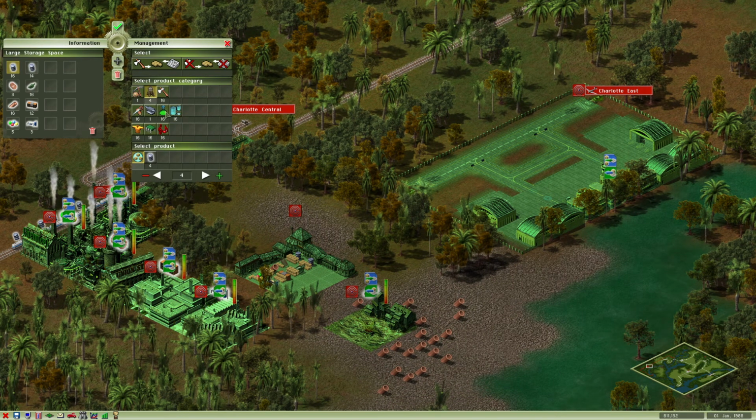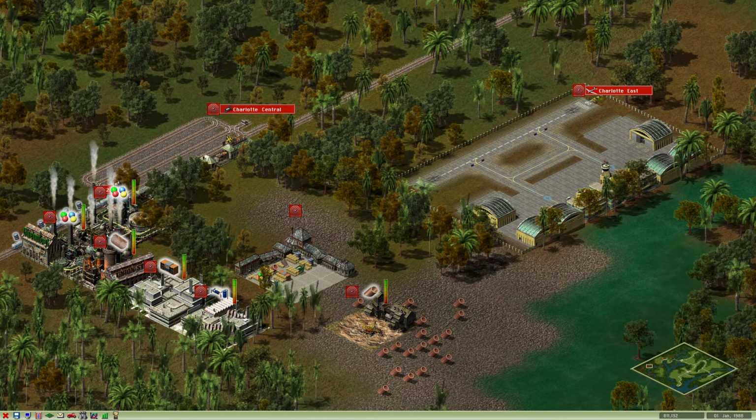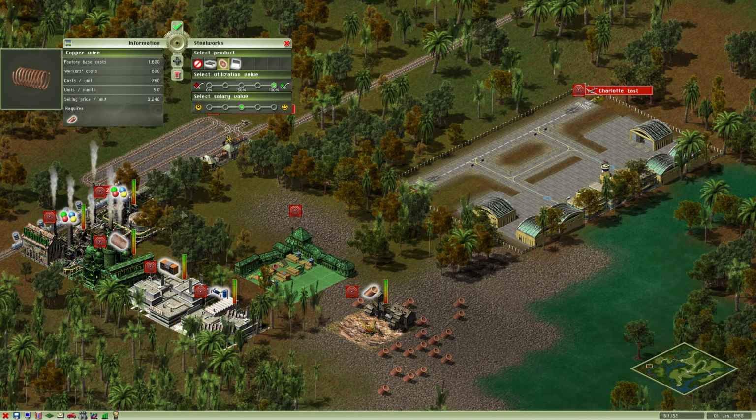Let's see, we have 4 for oil. Let's do 3 for that. Let's do 4 for that. That looks good to me. We're already making the wired coils on site. That's set to 5. I need definitely more of that.